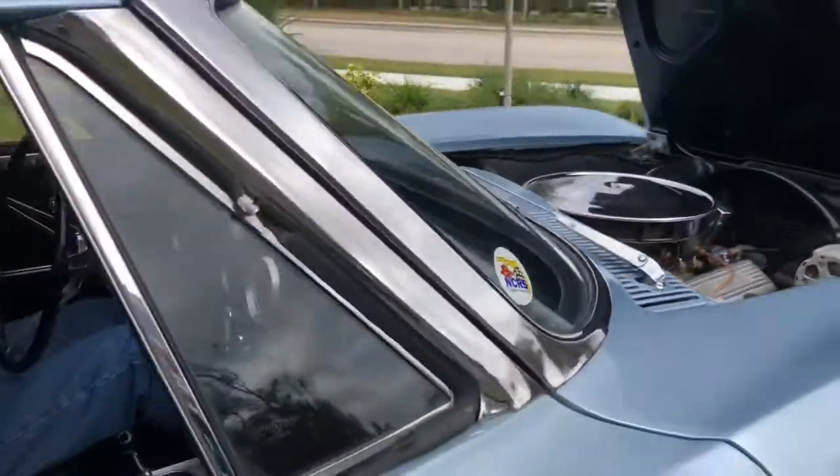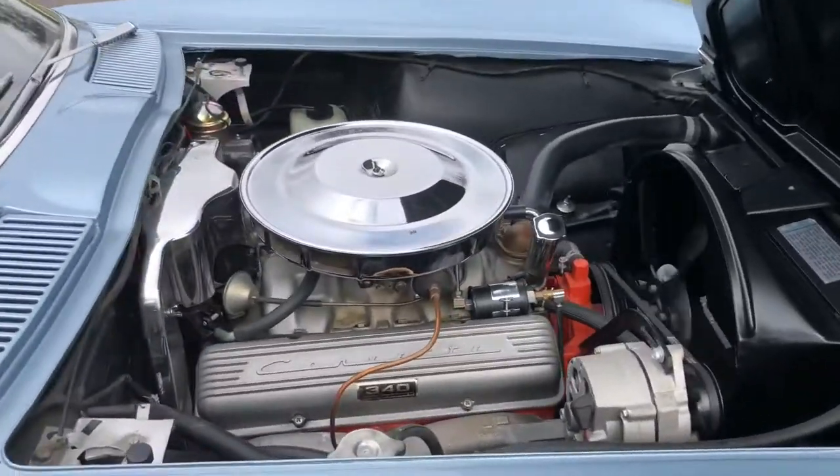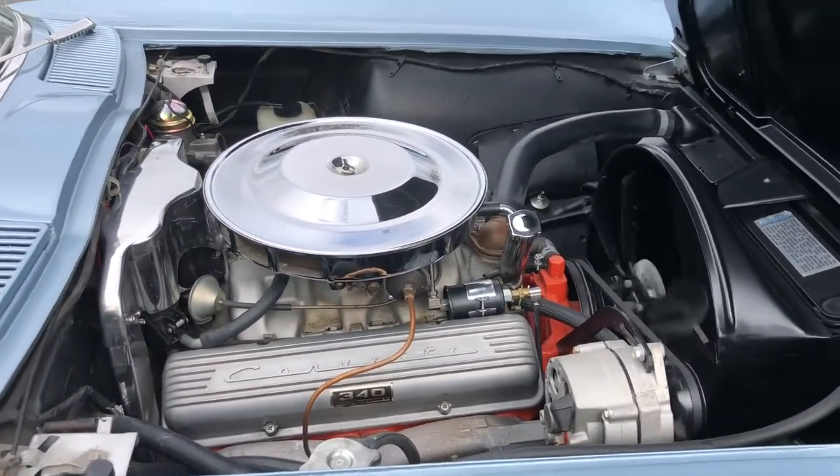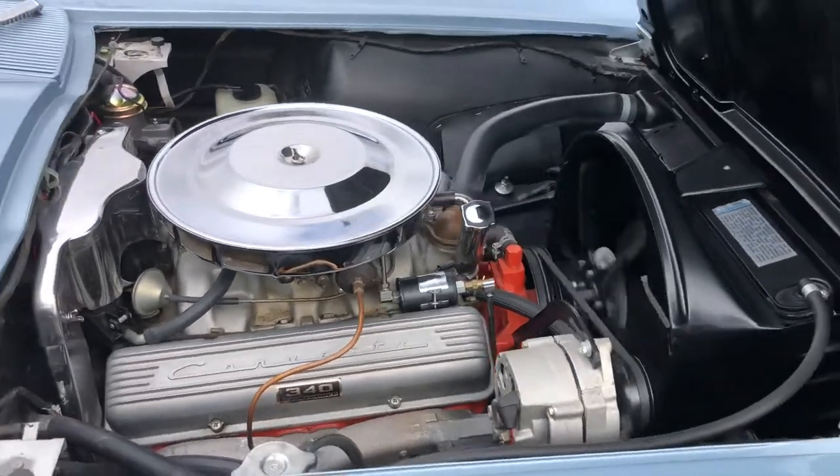And you said they're called what? They come with solid lifters. So they kind of make a different sound, but they were used for high performance vehicles.